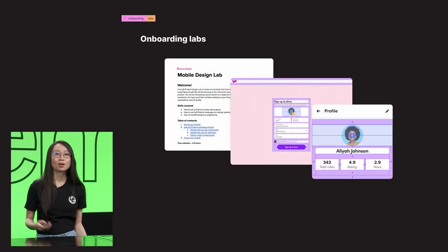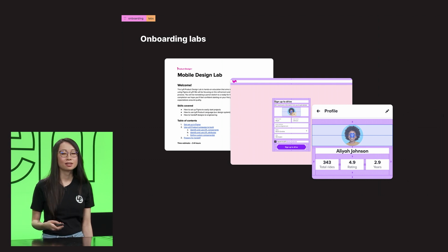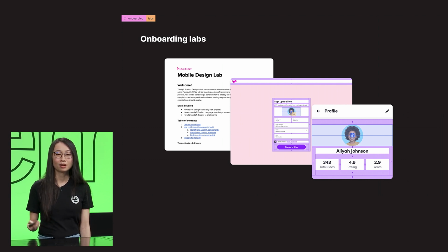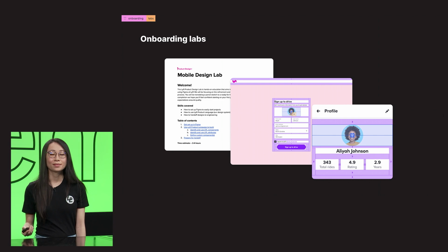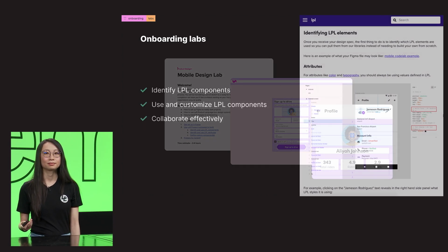In order to achieve all the goals we were missing before, we created onboarding labs. These are hands-on exercises that walk designers and engineers through an example project while collaborating with a mentor. And while doing these labs, they get hands-on experience using LPL.